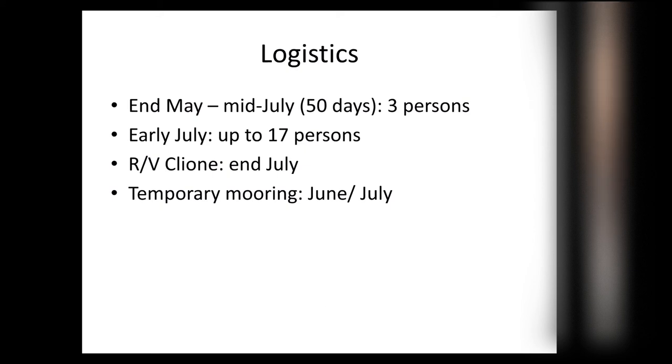And we hope to get the Czech polar vessel out in end of July for 4 or 5 days to do the bathymetry survey at the glacier front. And we hope to get the mooring out there for June, July for 1 to 2 months, depending on when the lake is draining and depending on how conditions are.